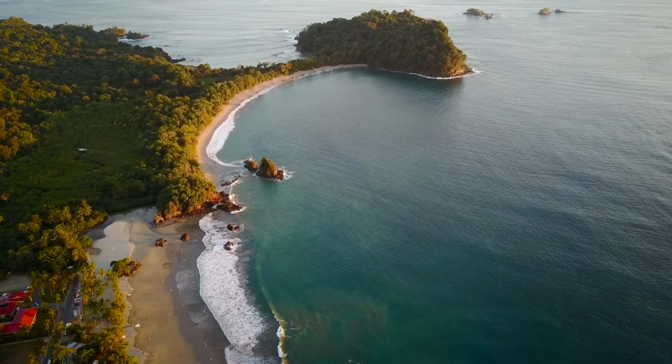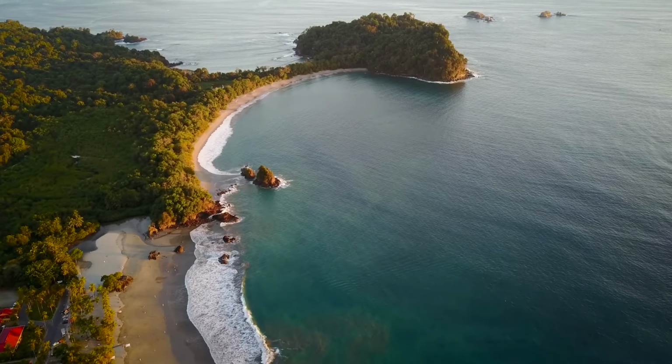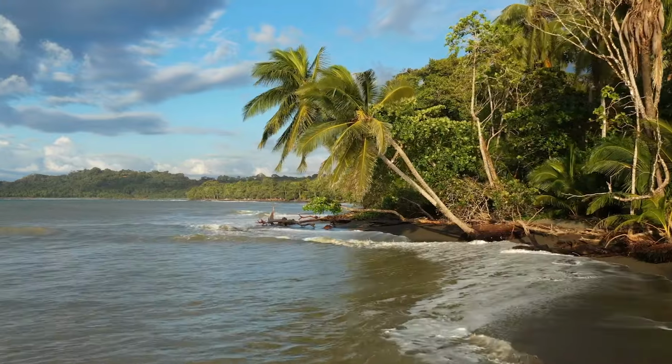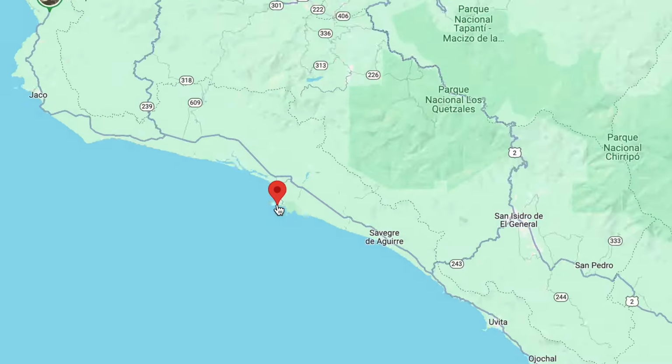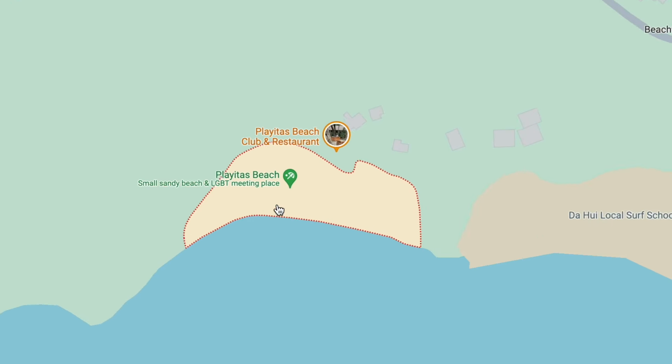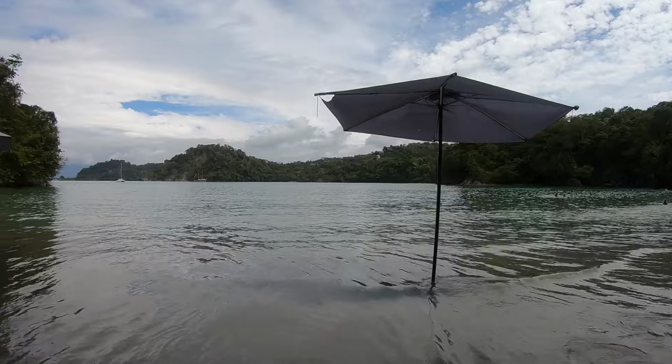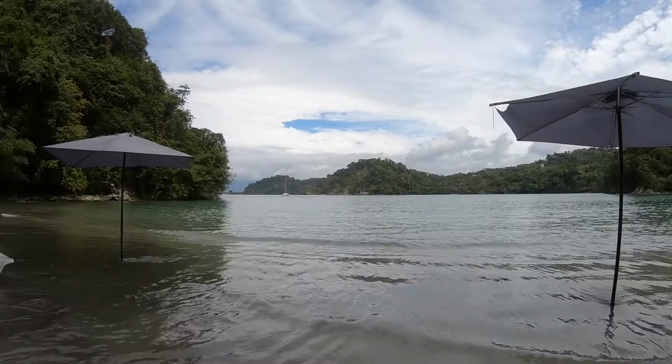The beaches here are known for their pristine white sands and crystal clear turquoise waters, making them a tropical paradise. The first beach we went to was Playitas Beach, which was really hidden and you had to hike through a stony path to get there. This beach was small and felt really private, away from the crowds.